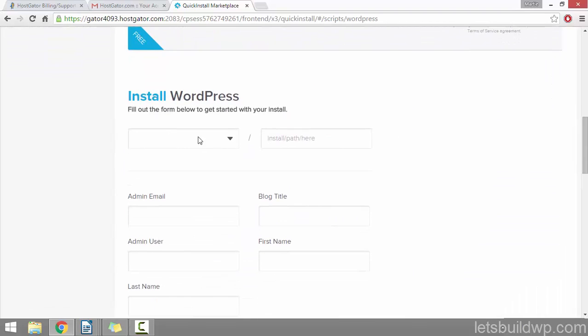And then in this drop down menu here, we're going to choose the domain name that we just purchased. This box here on the right hand side, you just want to leave this blank, and then under admin email we're going to enter our email address that we want to associate with our WordPress website. Then under where it says blog title, we're just going to type our website name. Don't worry too much about it at the minute because this can be changed later.